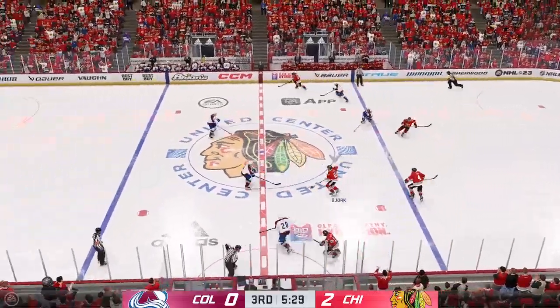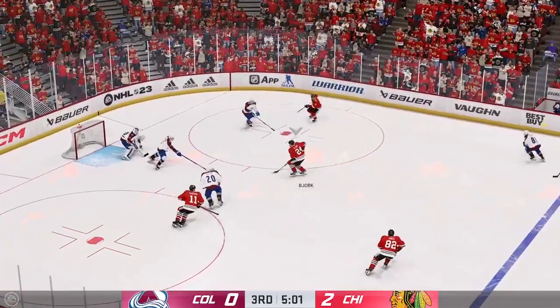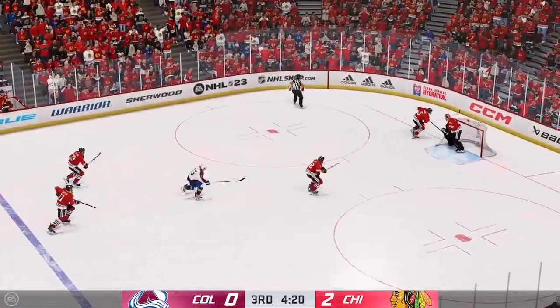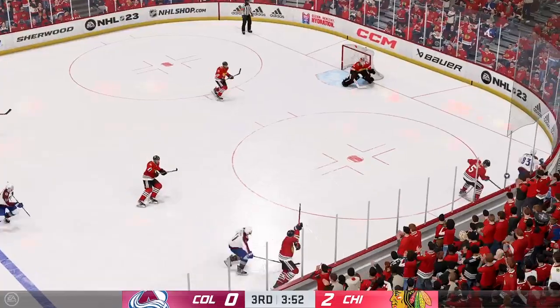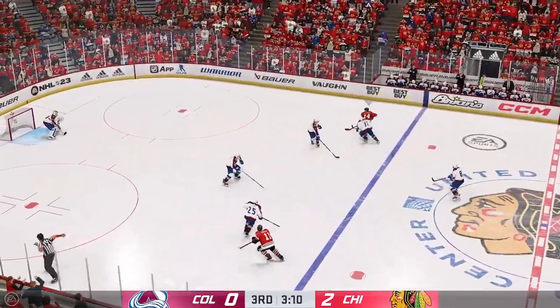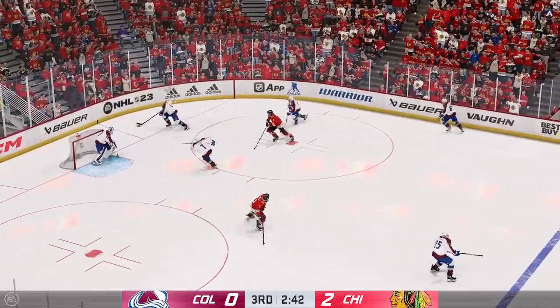Quick feed to Bjork. Feeds it to Athanasiou. Sends the pass in front. Couldn't complete the pass. Gets it out of his own end. The Blackhawks have it behind the net. Quick pass across to Tkachuk. Looking for space inside the D zone. Kachuk's got it against the boards. Colorado's got the puck in their own end.